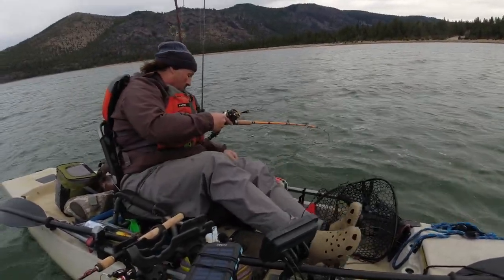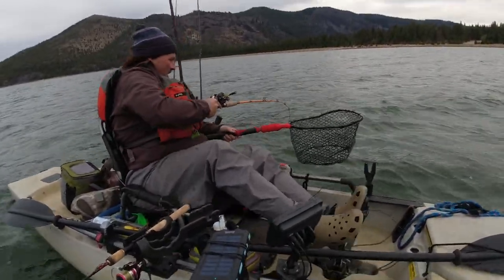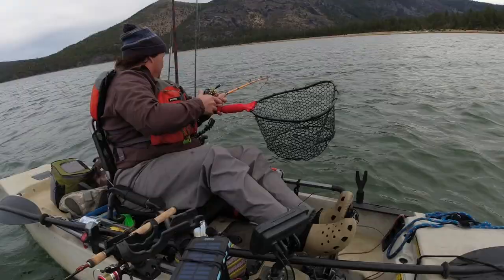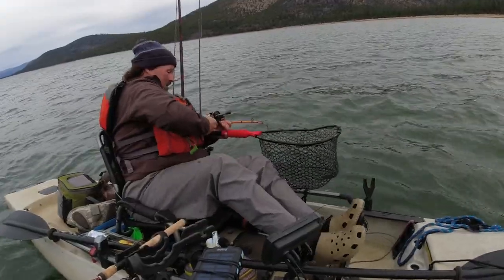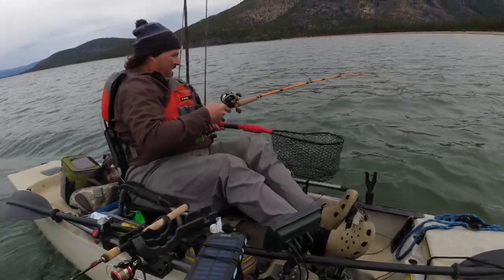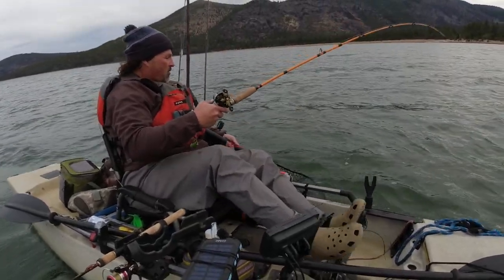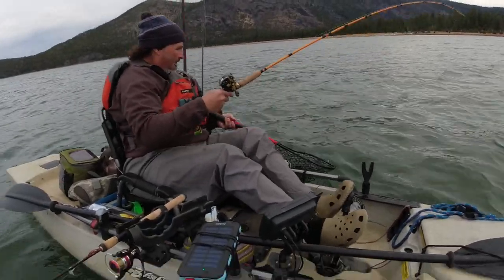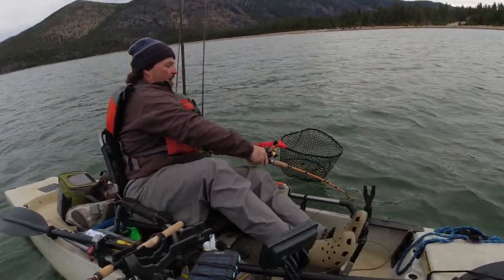Another big fish. Oh my. Look at my net. I'm gonna keep this guy, if I'm lucky enough to get him in the net. Oh my gosh. He's a stud. I don't know if he's big as my other one I kept, but he's big enough. He's big. I don't have my net swiveled out all the way.